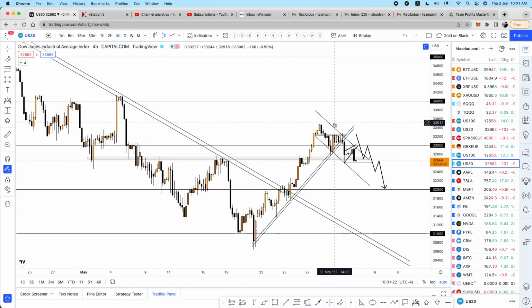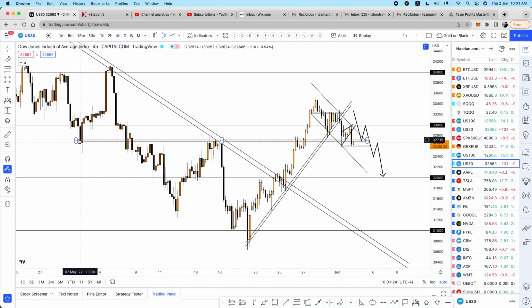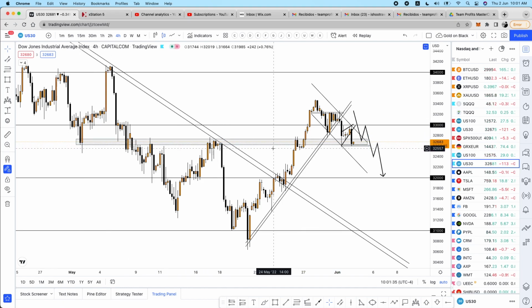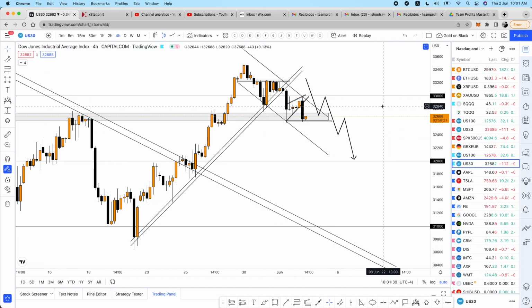On 4 hours, you kind of see that that line broke that thing, but you know, it could be a much stronger area. It could be maybe this, like this, or even bigger. That's an entire zone, right? It's a very strong resistance, support potentially right here. Let's see what's going to happen.